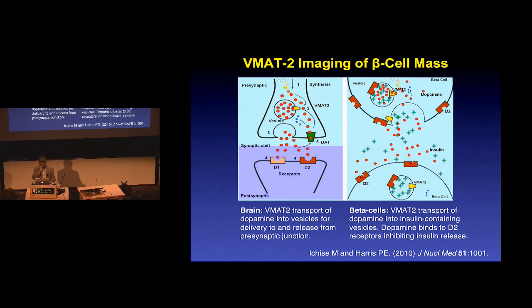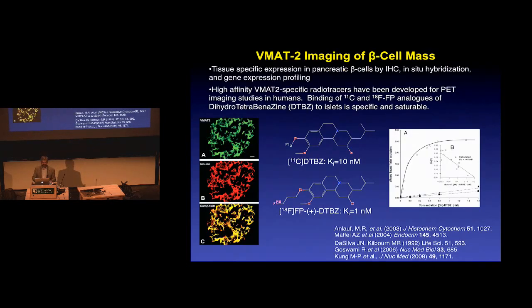Interestingly, or serendipitously, or by design, those same kind of vesicles, those same proteins exist in the pancreas, where there's insulin and where dopamine is co-released with insulin, and therefore there's a VMAT2 target there. So the hypothesis was that VMAT2 would be a good target. It would be a good protein target that would be indicative of beta cells. Not exactly beta cells, but something there that's relevant. So you go back, you do your immunohistochemistry. This was work done by others, be able to look at VMAT2 expression and insulin expression, and their co-expression is excellent in the pancreas there.